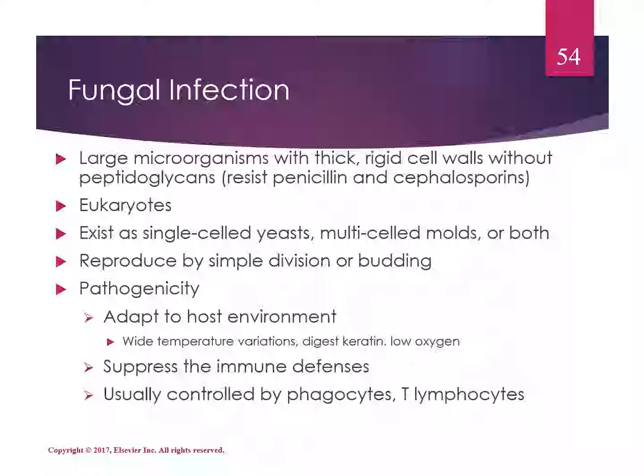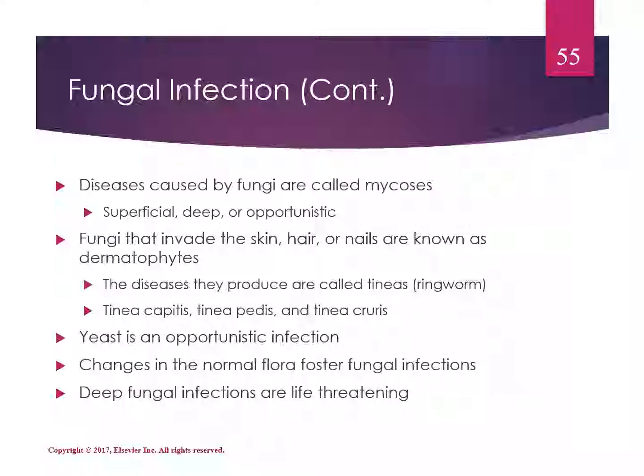They do prefer suppressed immune defenses. Diseases caused by fungi are called mycosis: superficial, deep, and opportunistic. Fungi that invade the skin, hair, and nails are also known as dermatophytoses. The diseases they produce are called tinea, or ringworm: tinea capitis, tinea pedis, and tinea cruris.